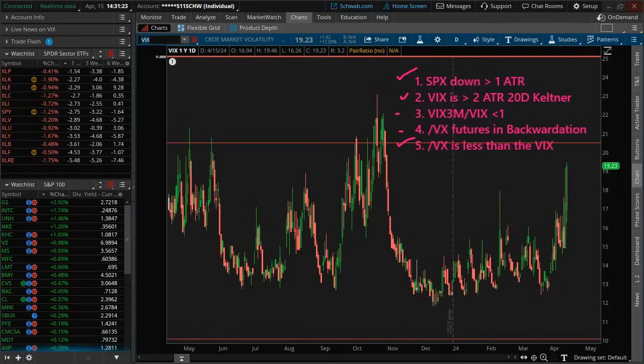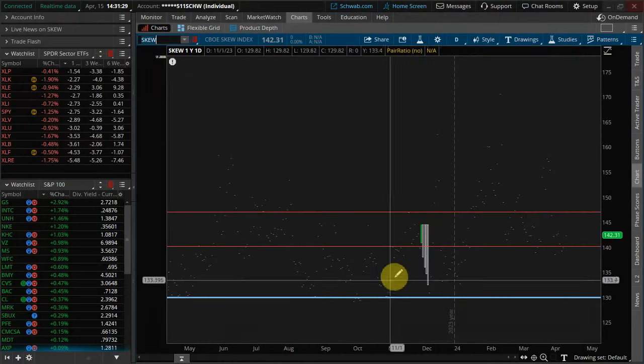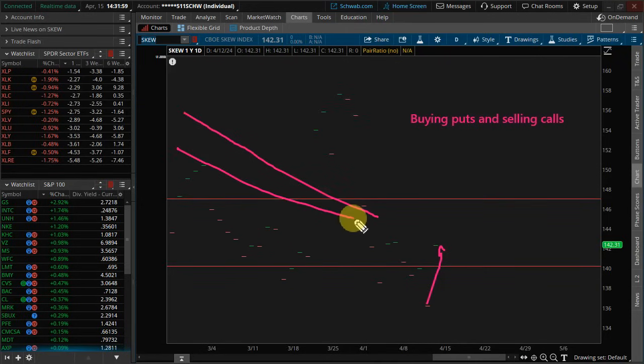Now I'm going to throw out 2 bonus criteria here. Another criteria to look at is the skew index. We saw on Friday with the selling, the skew index actually rose, which is highly unusual. Skew rises when we see buying puts and selling calls. There was enough call selling that the slope of volatility as we go across strike prices got steeper from where it was the previous day. So we're seeing the skew steepen.